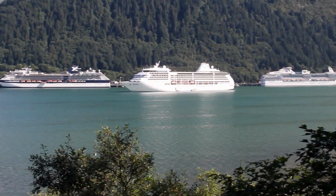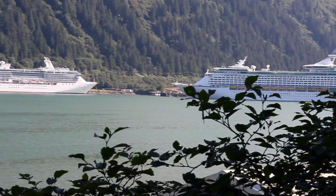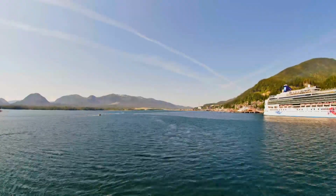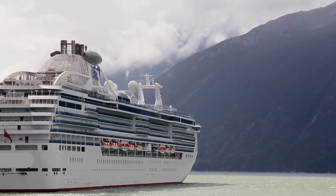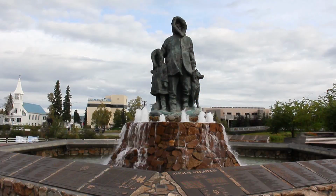About 2 million people visit Alaska every year, and cruising is a popular way to do it. A cruise ship can be an excellent way to visit many of the coastal cities in Alaska. Many cruises include land excursions up to Denali or Fairbanks.